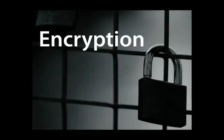Now, backup is super important, like I said, the most important thing, but protecting electronic documents is not necessarily just about backing up. You may have sensitive information that is scanned that you wouldn't want other people to see. And one way to deal with that is using encryption. There's lots of different ways you can encrypt your documents.